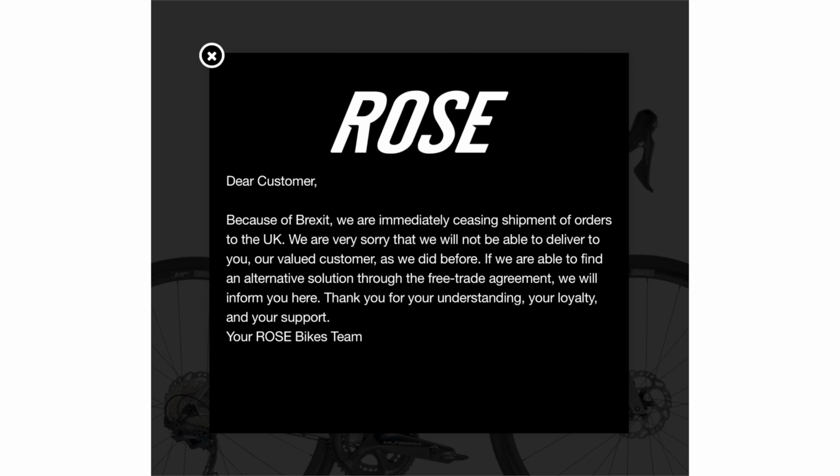Now, hands up if you've heard of Rose bikes. Some of you have, some of you haven't. They're a German bike shop, now a German bike brand, and very popular for good value for money and well-designed bikes. They often go under the radar, which is a shame. But over the years, I have reviewed quite a few of their bikes, but not here on the channel, thanks to Brexit. But that aside, they are good bikes, and I hope to review some on the channel in the future.